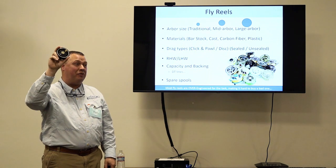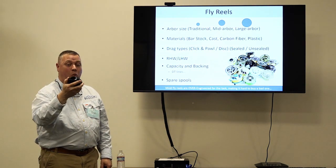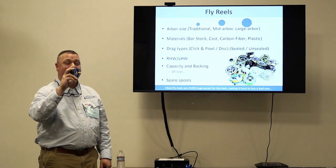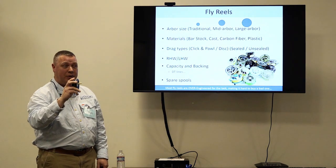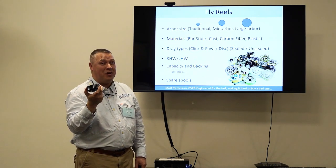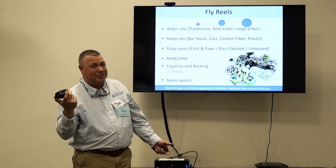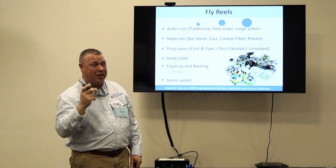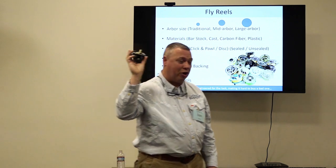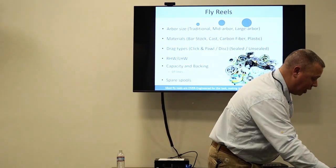So I'll buy these for like $5. They're good reels and I use them all the time. Especially if I'm in a float tube, I use one of these instead of an expensive reel, because if it falls off and I lose it, I'm out $5 and I'll buy another one at the next yard sale. So there's nothing wrong with them. They're great reels. They're bulletproof.